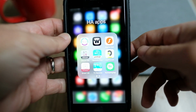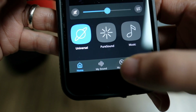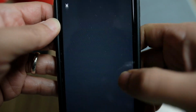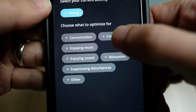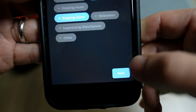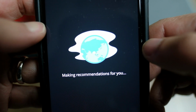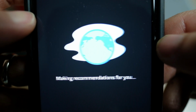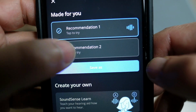Let's say you're at your favorite cafe, and you want a custom program for it. You can go into the app, click My Sound, then choose your current activity. In this case, it's dining. Then choose your listening intent, such as conversation and enjoying sounds, or whatever you like. Click Next, and the app will gather inputs from other Widex users that struggled in a similar situation, and you'll get two of the best recommended sound profiles to listen to and choose from in real time.